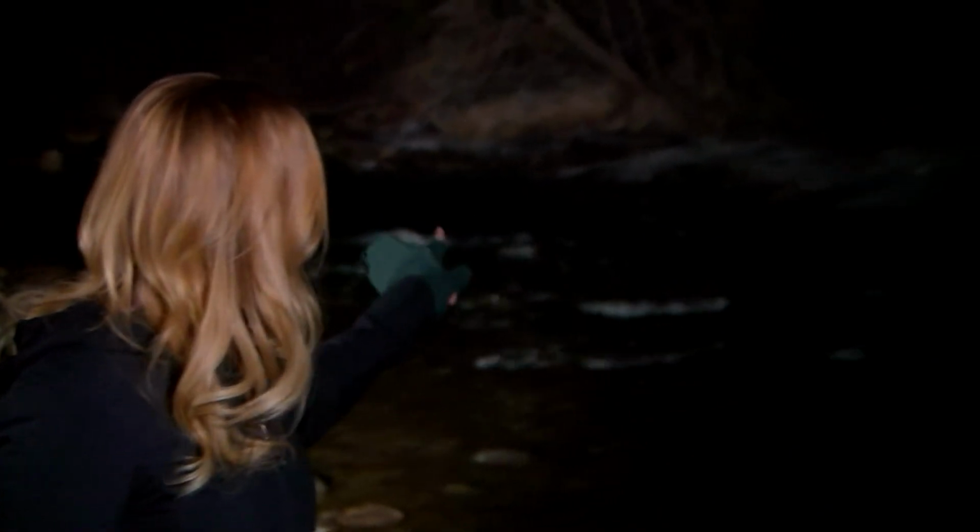Well, the creek is looking pretty clear out here once again. It's pretty dark and it is raining, but if you're able to get a look at the water here, it's back to looking pretty normal out here at this hour. That's good news for folks in town.